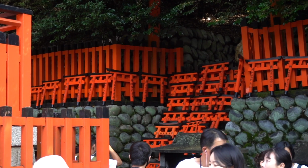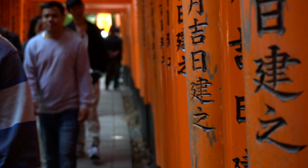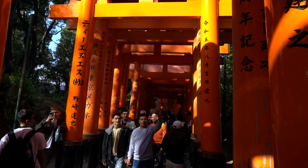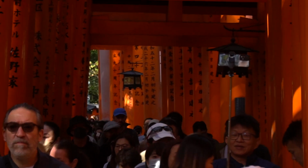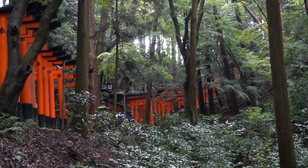These gates have something very unique about them. On the back of each gate, there is an inscription. This inscription says who donated the gate, who the individual is, maybe who the business is, and when they donated it. So pretty much most of these have already been donated. You'll see sometimes there are ones that are missing still or that haven't been put into the ground. That's because somebody can donate them and add their gate with their name and so on.